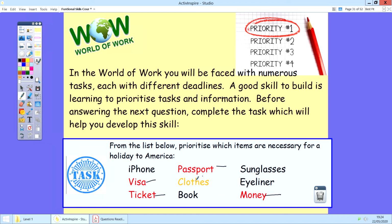Now, clothes I've put in yellow. Why have I put in that? Well, we all need clothes, it's true. But if, for example, you had these 4 things in your carry-on luggage, but they lost your suitcase full of clothes, you could survive. You could get to America and you could buy more clothes. You could buy a couple of pairs of jeans and a few t-shirts to get you through until they found your suitcase and brought it to you. But you couldn't get to America without any of these things here. Okay, so these are priorities and these are the next on the to-do list.